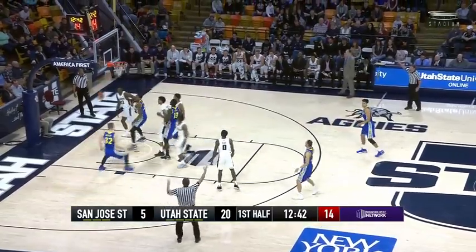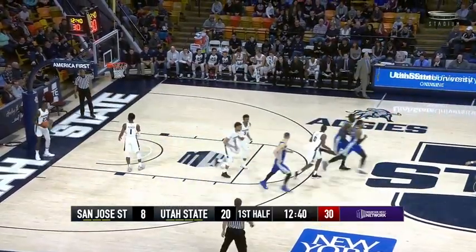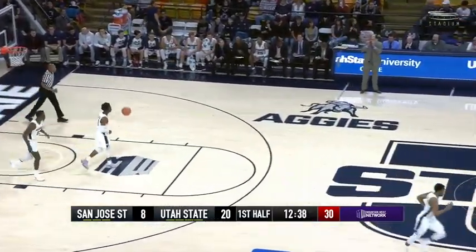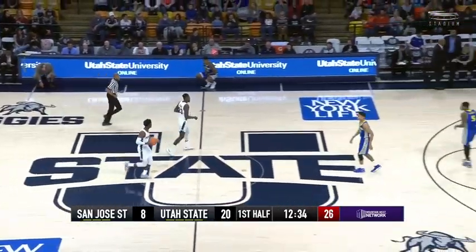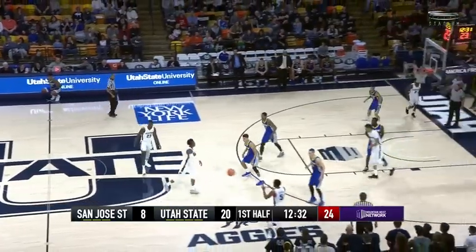James will take a long three and bury it from about NBA range. Finally gives San Jose State some points to cut that 9-0 run. Aggies lead by 12, 20-8 with 12:30 left to go here in the first half.